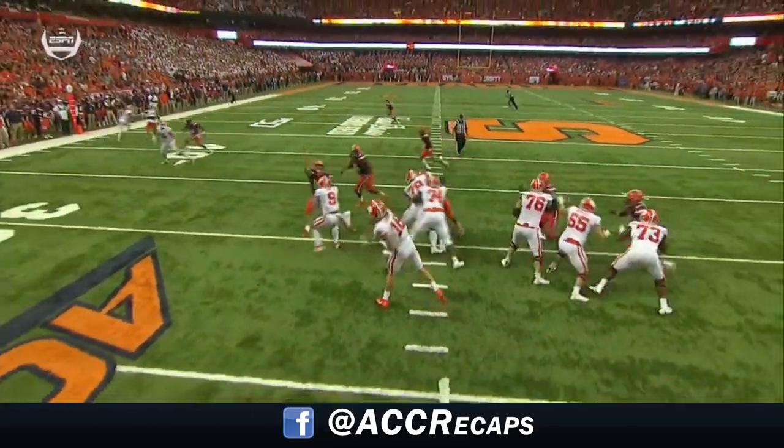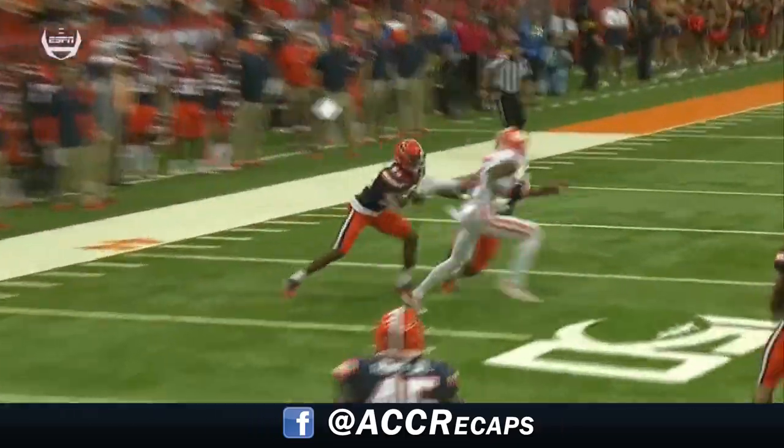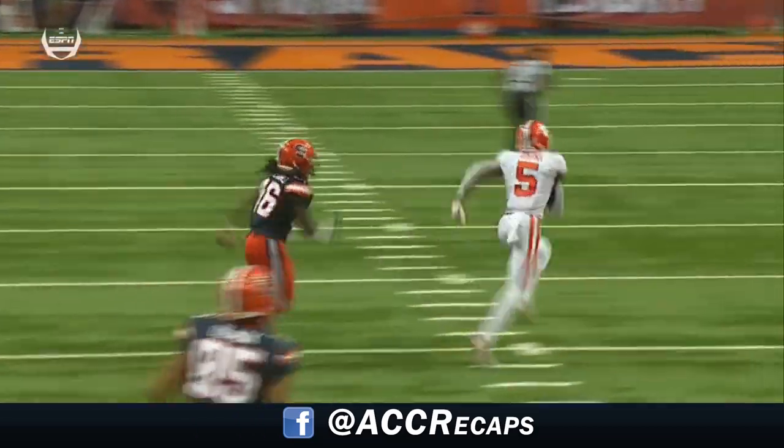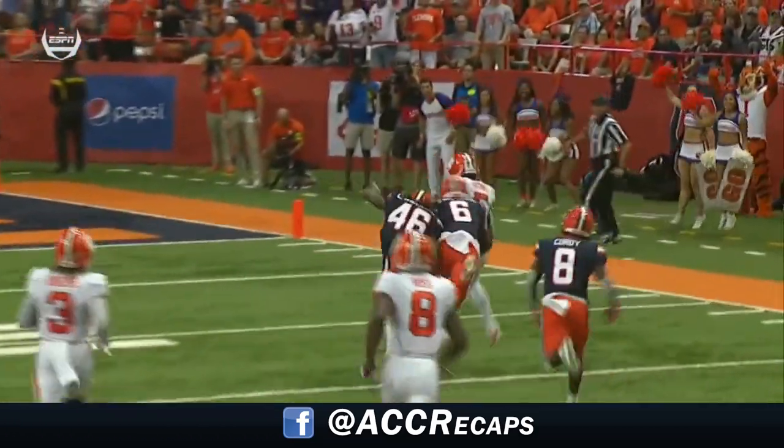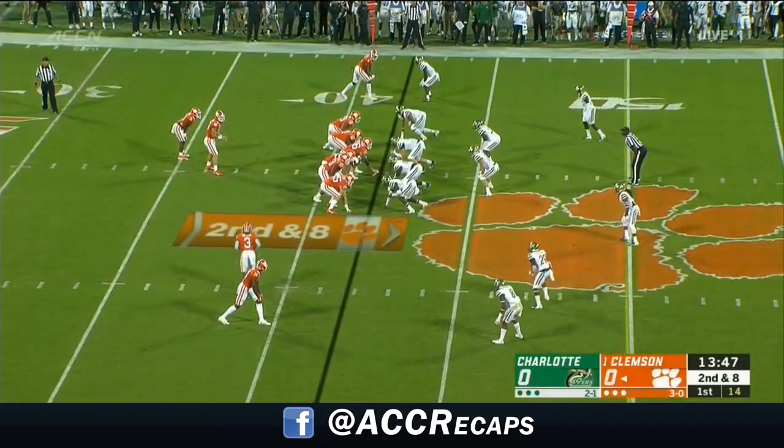Great matchup one-on-one with Melifonwu. Who's going to win that? The back shoulder adjustment back by Tee Higgins. And the size, that's the matchup you love to see. Brings up second down for the Tigers.